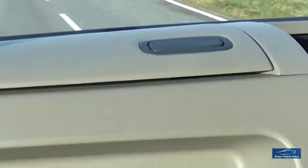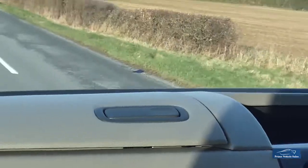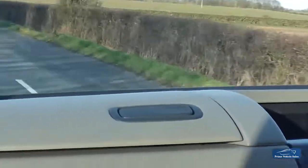So a really nice looking van on the outside, and being the Premier Edition, it comes with the benefit of colour-coded side panels and mirror covers. So it's a great looking van. It's really, really mean looking, to be fair, with all the black on it.